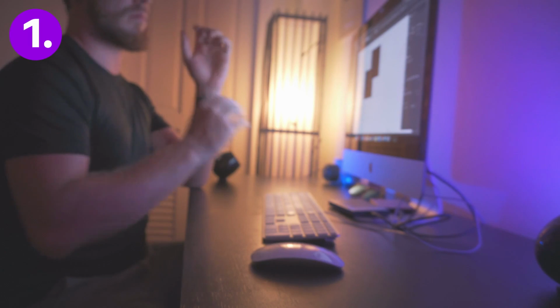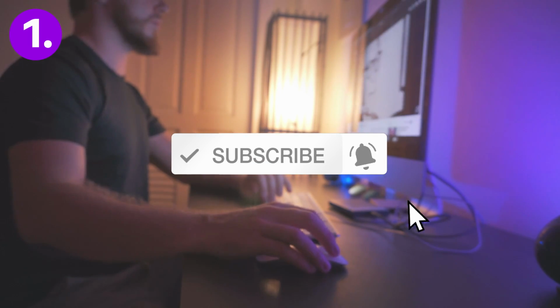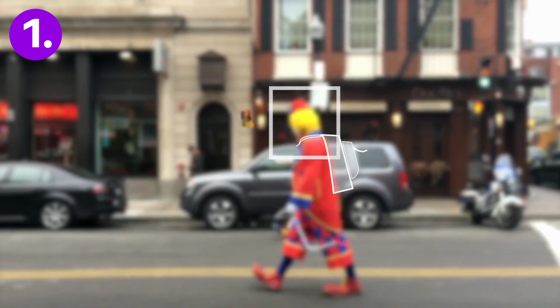Now, the first way to stand out is to be slightly quirky, and that means just being a little bit odd or just being a little bit different, but in a good way. Everybody's going to turn their heads to see this clown walking down the street. But how does this apply to graphic design and your career?